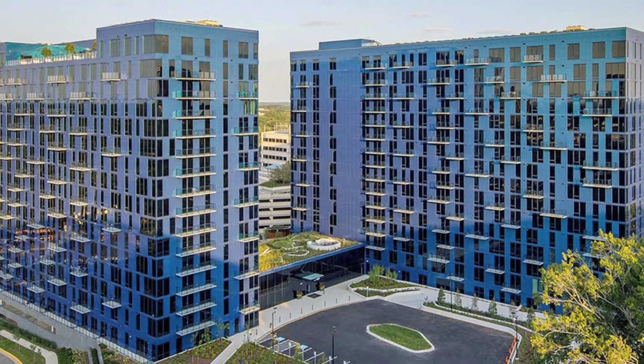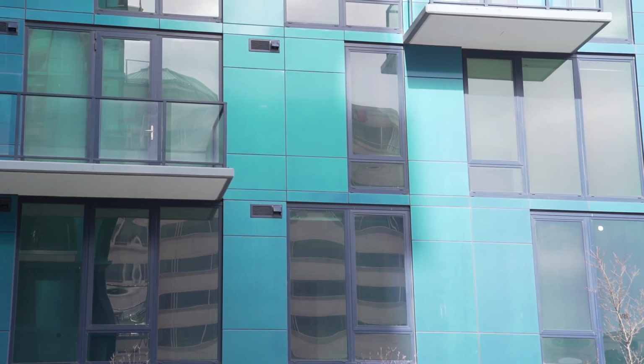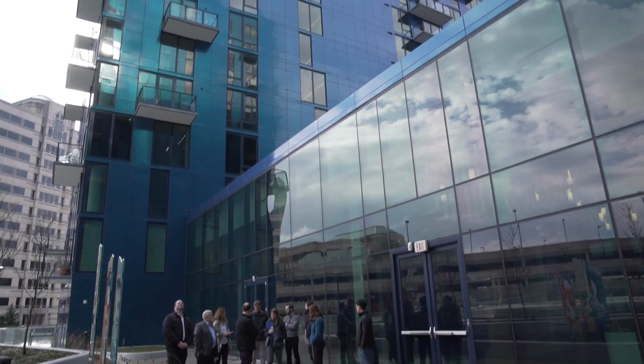You don't have windows that stack on every floor; it's window, panel in some cases. So they had to be right on the money, because if you look vertically, if you're off even 1/4 of an inch, you're going to see that window out of place. They did awesome. The craftsmanship that they had was just top notch.